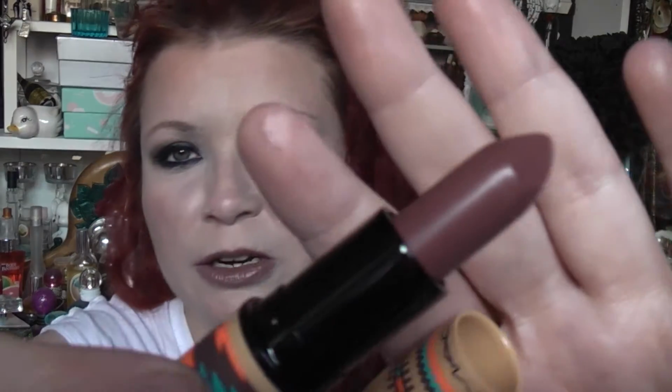So I'm actually wearing one of the items now, which is this lipstick. I'm going to show you the lipstick, but then I'm going to swatch my original one. The lipstick I'm wearing at the moment is Hot Chocolate. I love this colour. It's a beautiful sort of dirty plum shade. When I originally got this, I was so scared by this colour, I just thought I'd never be able to wear it. And this is what the new one looks like.